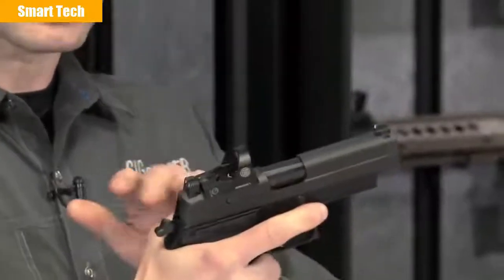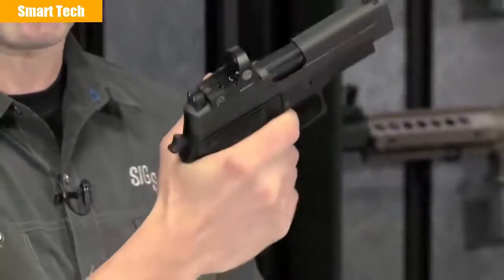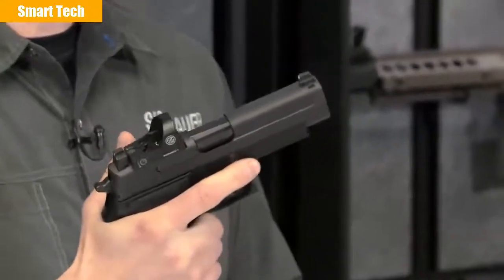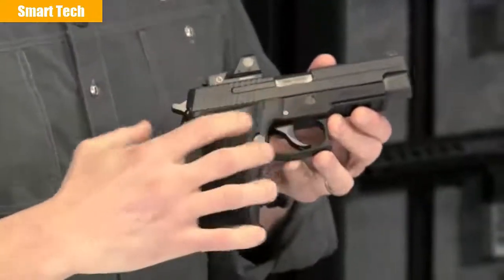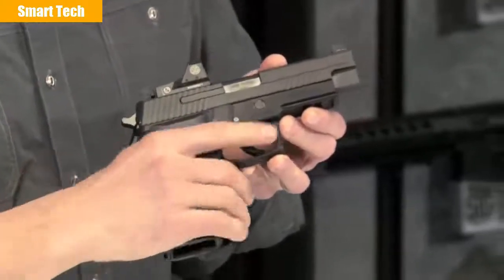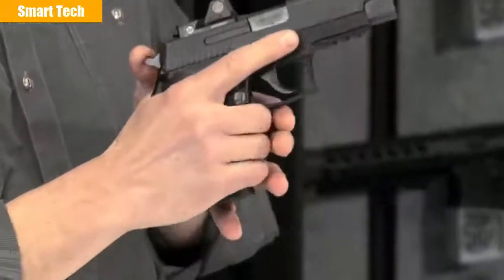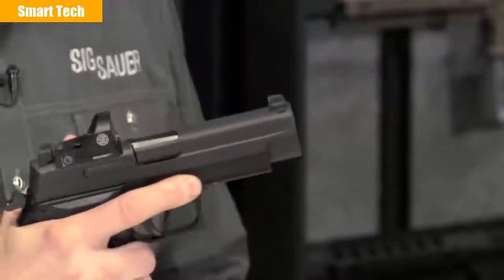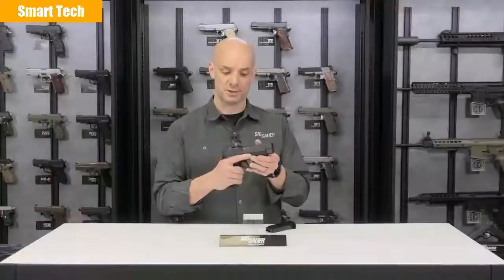After the slide cycles, the hammer cocks back, and you're looking at 4.4 pounds of a nice, crisp trigger pull. 226, very shootable gun. You have your aluminum anodized black frame, and a solid stainless steel slide on top with front cocking serrations. Those front cocking serrations are real nice for doing status checks, press checks, making sure you got a round in the chamber. So that's a nice feature that it has.